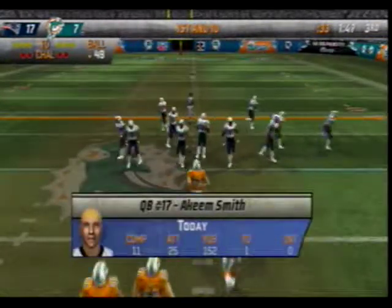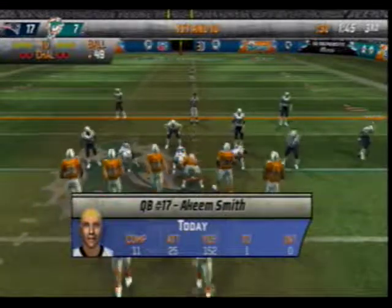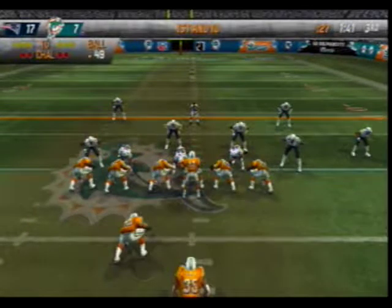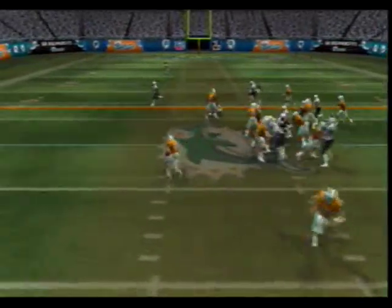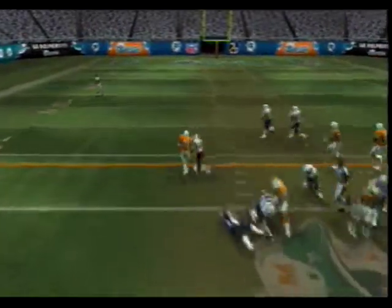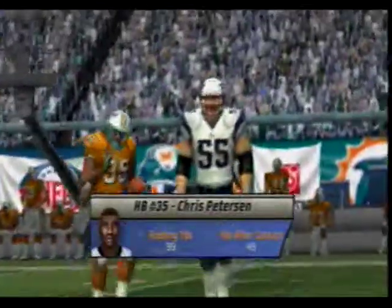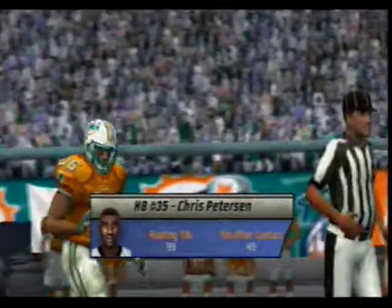Ball on their own 49. Gives the ball off. Miles ahead. They'll spot this one at the 39-yard line. He makes his fifth stop of the game on that play.